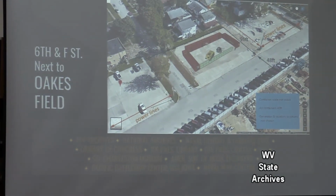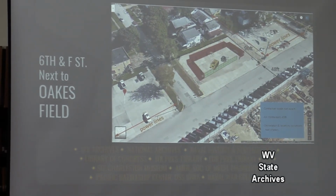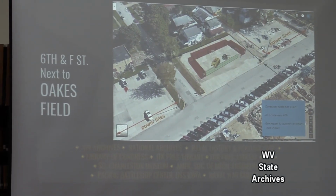Our exhibit opens September 3rd across the street from the plant. You can see a little computer-generated mock-up right here. Thanks to the incredible support from Mayor Mullins and the city of South Charleston, and we hope to see you there. Thank you very much.